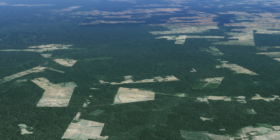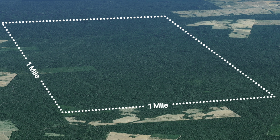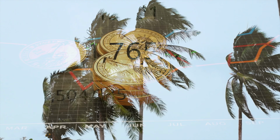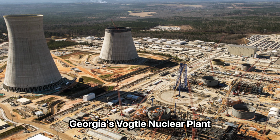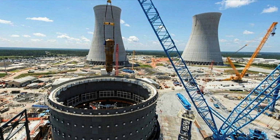A 1,000 megawatt facility needs about 1 square mile of space. They also need to be built on site, which can lead to delays due to things like bad weather, which inflate budgets. Georgia's Vogtle nuclear plant expansion has already fallen years behind schedule, spilling billions over budget, and it's facing even more delays as we speak.